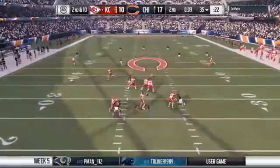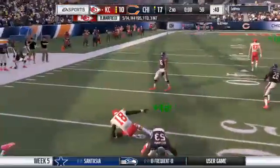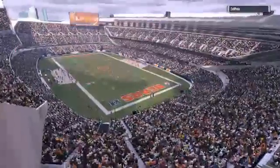And 2nd and 10, he'll look to throw again. This one complete left side to Green Beckham. And he gets this one to midfield before he's brought down. So we have reached halftime.